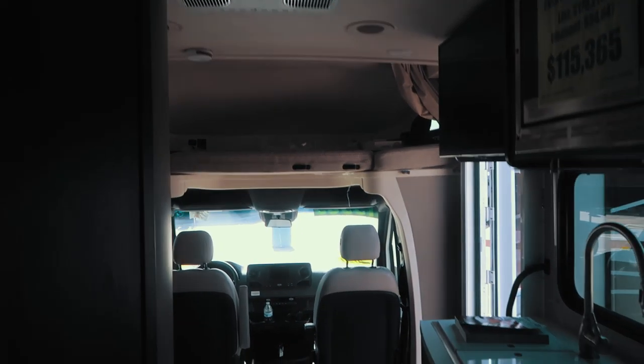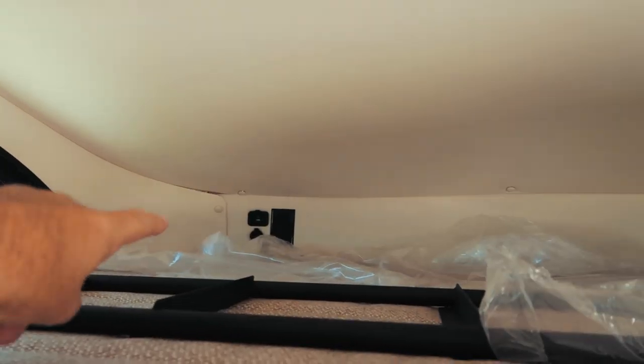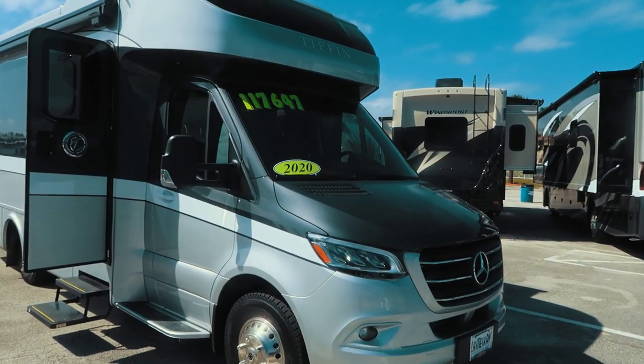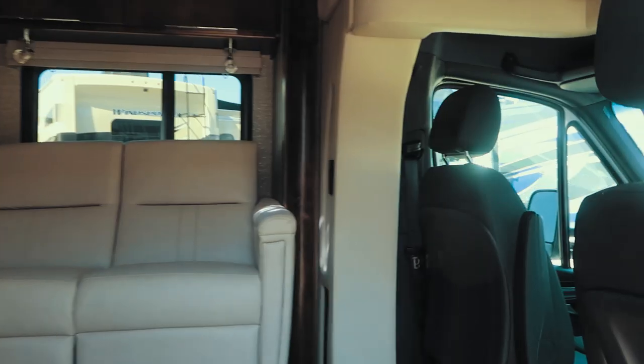Full stand-up shower. Very large sleeping area up top. Reading lights, power ports, AC. This is another 2020 Tiffin B+, 117.6 on this one. Doesn't look to be used. It's also a Wayfarer. Let's see if it's a different floor plan.